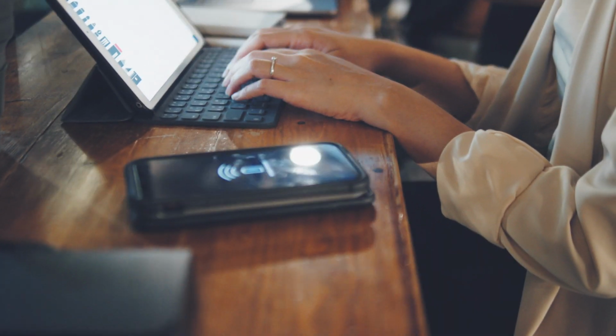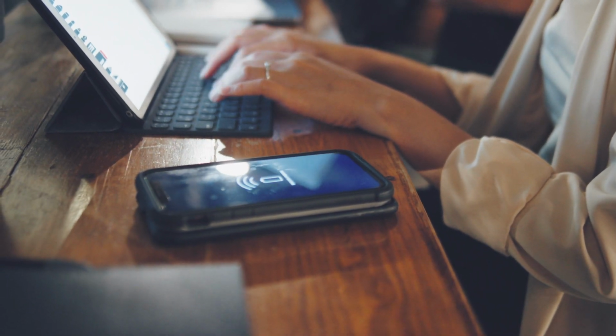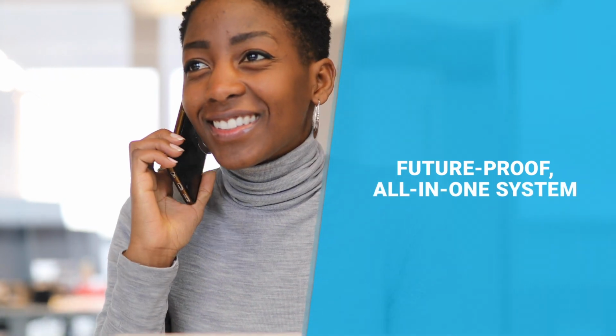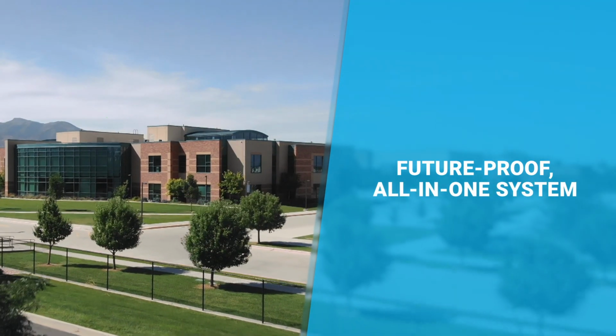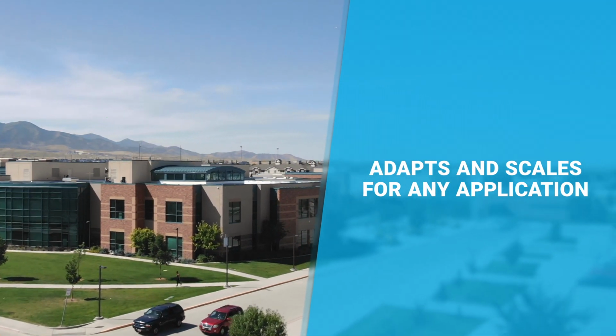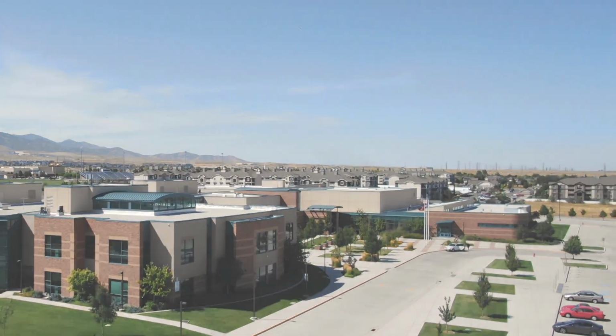Because technology and businesses change, building systems often need to be expanded or upgraded. nLight Air is designed to deliver a future-proof, fully networkable, all-in-one system that easily adapts and scales from one room to a whole building or to an entire campus.